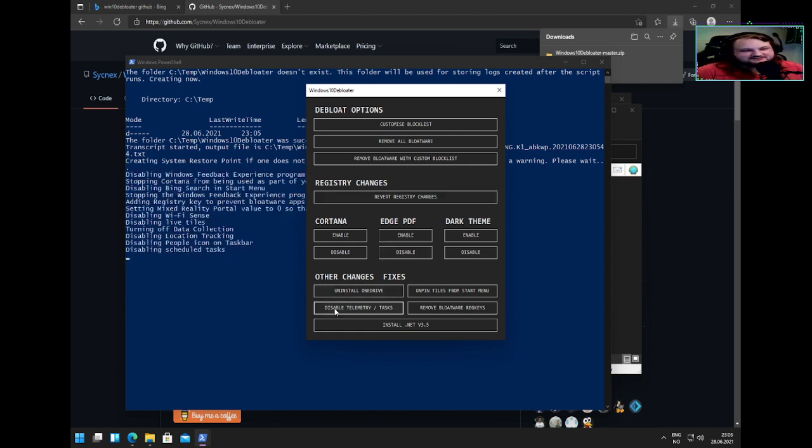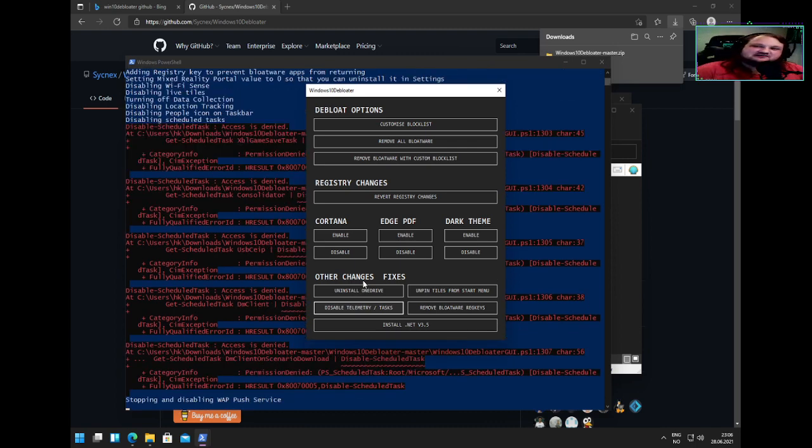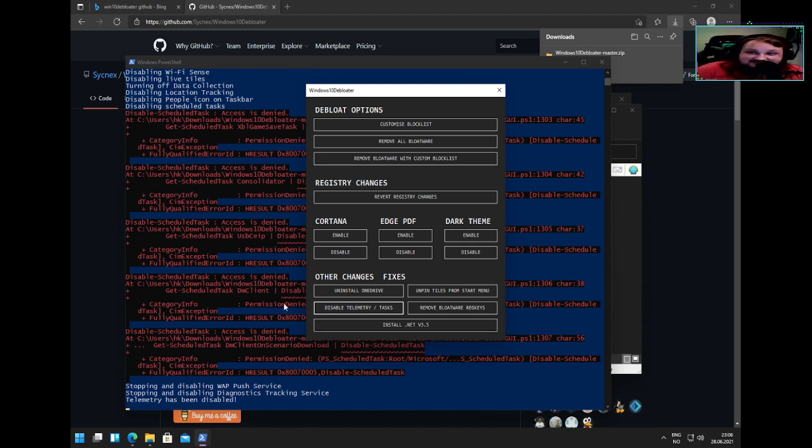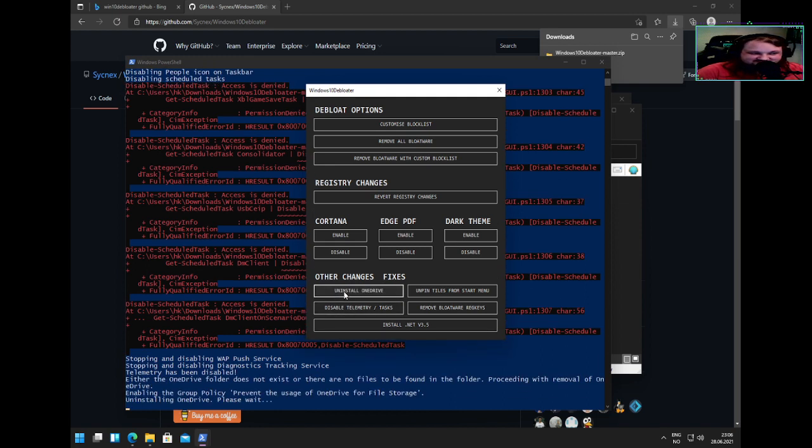First thing first, disable telemetry. We are really most likely going to break Windows. We're gonna break something at least. If we don't break something, I will be kinda disappointed. Uninstall OneDrive. And luckily enough, we have a snapshot that we can just go back to after this.